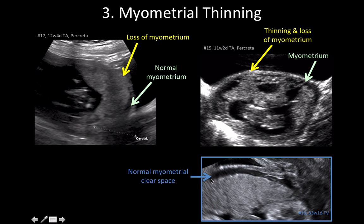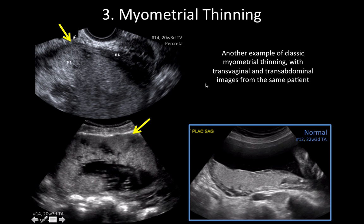And sometimes your normal myometrium can look very black and like a clear space, and you just turn on color, like in this patient of 33 weeks gestational age, to see that's just the normal myometrium. Here we have myometrial thinning. So it's normal here, and it's quite thin right along this region of the placenta. Also, in this region of the placenta.